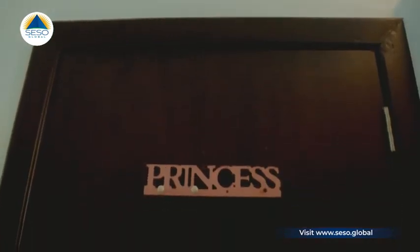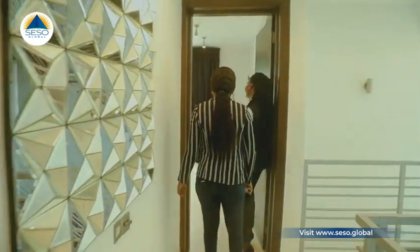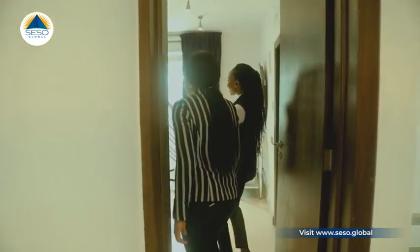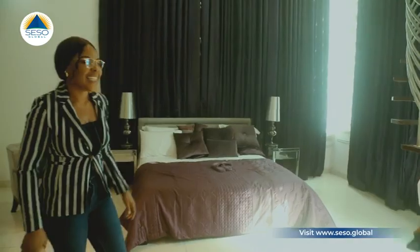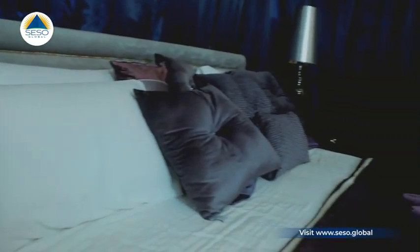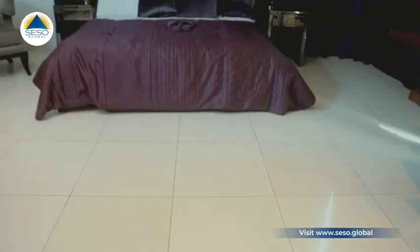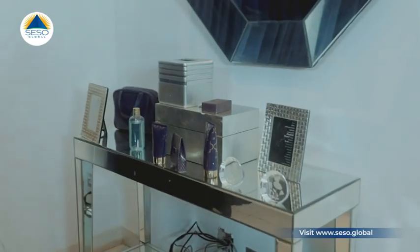Moving forward to the master bedroom. Wow. So this master bedroom has a double volume window. One of the uniqueness of Avon Homes is the double volume window all the way up. So we have the wardrobe here, and the bed can be positioned wherever you want.